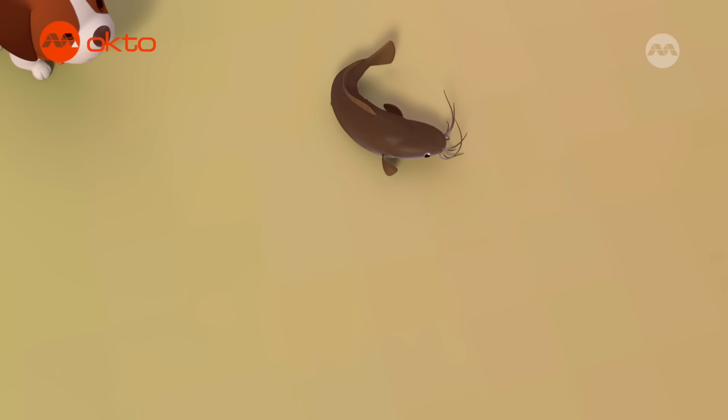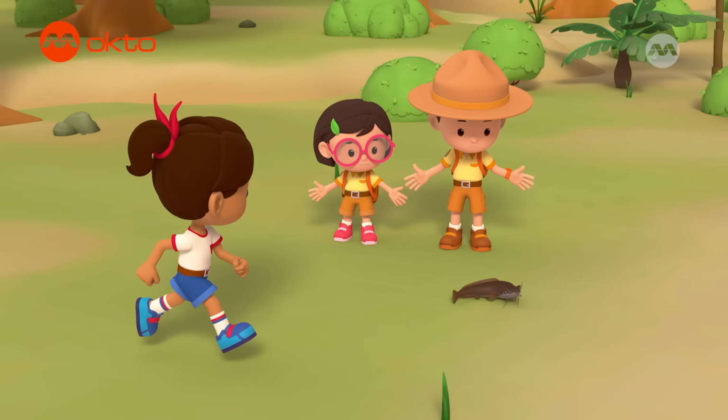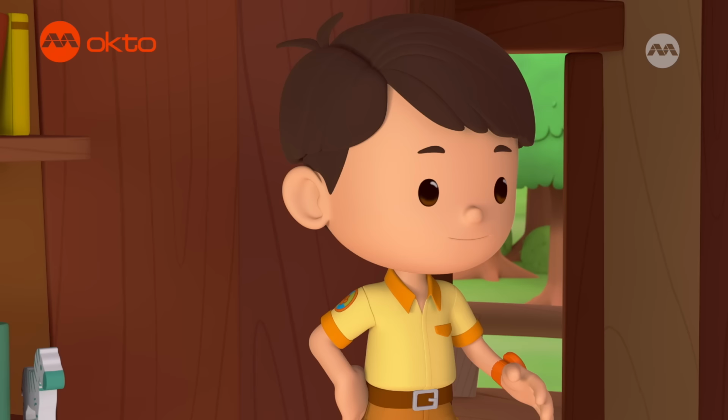Good job, Hero. That way. Yes, it's working, guys. Yay! We did it! Woohoo! Mission accomplished. I'm glad we helped the walking catfish find a home. Hero!